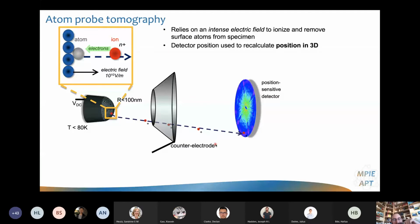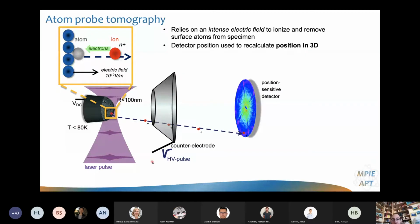Then what we can do is control the time at which this field evaporation takes place. As I said, it is a thermally assisted process, so I can use laser pulses, for example, to very temporarily increase the temperature of the specimen above the cryogenic temperature at which it's held. And this will provide a small kick for the surface atoms to leave. Or I can increase the field while maintaining the low temperature, by applying negative high voltage pulses onto the counter electrode. When the high voltage pulse arrives at the electrode, it generates an opposite field right there at the surface of the needle. So temporarily increasing the field facilitates the departure of these atoms in the form of ions right at the top of the pulse.